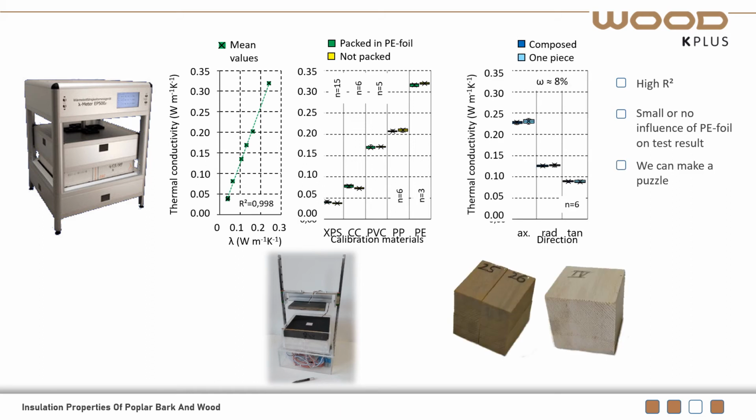Then we checked if the composition of the sample affected the results. Therefore, we examined cubes of poplar wood in one piece and compared the results with measurements of our composed samples. We did not find significant differences here. And the values for poplar wood that we tested with the mini HFM agreed with the literature values also. So we concluded that the data that we determined for bark and wood with our mini HFM is reliable.